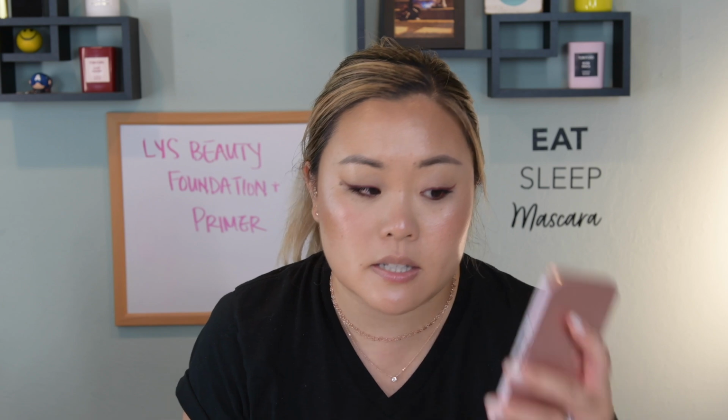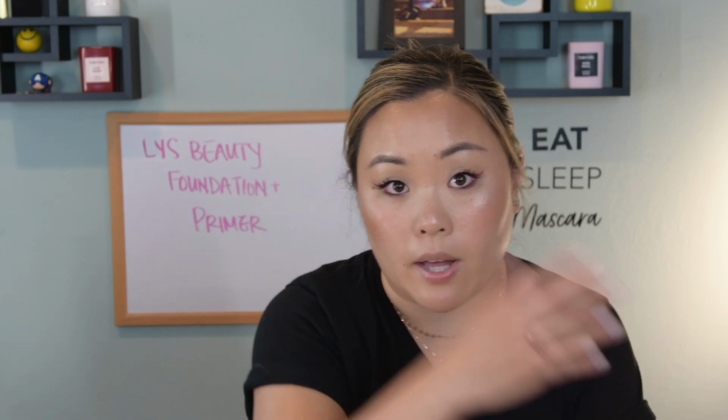I don't know, because that was honestly one of the strangest things that has ever happened before. I've actually never had a foundation peel off like that, so that was very strange. This time it finally looks really dewy. It looks really, really nice on the skin. After I applied just a setting powder on it, I feel like it helped keep everything together, and then all of my powder products blended really, really well on top of it.